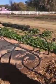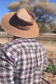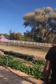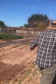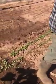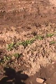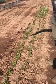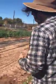Okay, so what do we got here? It looks like some radishes or turnips or something. This is arugula. Big row of arugula. This is a mix of a bunch of different seeds, market garden style. This is using the Earthway seeder. There's 5 rows in a 30-inch bed. And we'll get some serious production out of these.